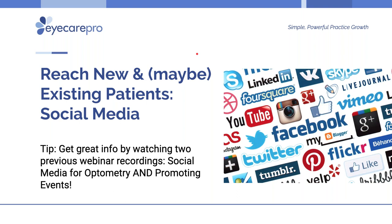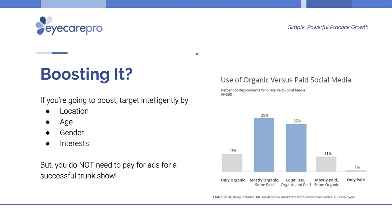It very much depends on the strength of your existing social media presence, even if you're paying to promote it. Sometimes we do recommend that our clients boost their posts, but the data is pretty clear. If you're going to boost, think about your key demographic audience, who's most likely to engage on social media. Limit your boost by reasonable location. People will really not come 40 minutes on the highway for a trunk show unless you live in a very remote area, or it's a very unique, exclusive line. That does happen, but generally that's not what's going on.